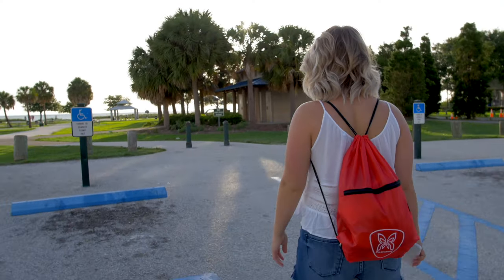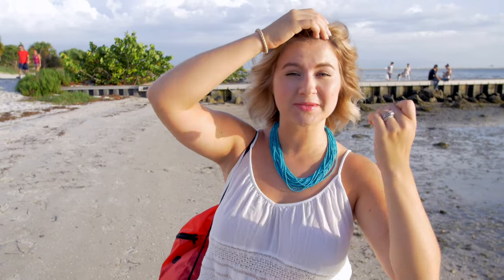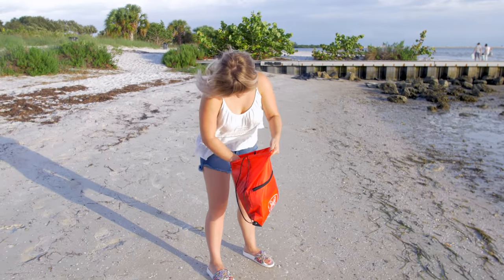So without further ado, let's go test this bad boy out. We're gonna go to the beach and let's see what happens. They do say it takes less than 30 seconds to change in and out of clothes. So we just made it to the beach. It's nice and windy and I don't have my sunglasses. That's why I'm squinting, so I apologize. So let's put this to the test.